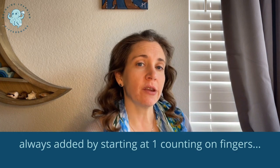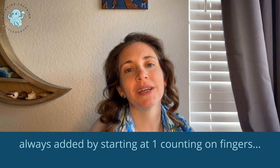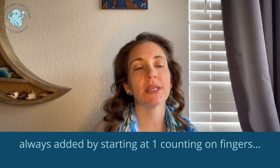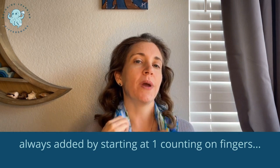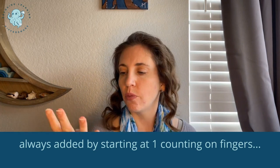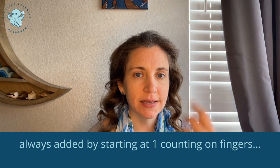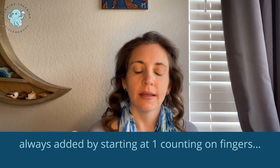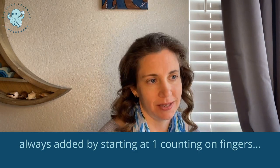So, finger counting Freddy, and I've seen a lot of kids who are like this. I'm just thinking about one particular child as I'm telling these stories, but I'm always picking kids who are doing things that I see a lot. So, finger counting Freddy, when he's asked to add, say 5 plus 3, he always starts with 1, 2, 3, 4, 5. Starts at 1 every time, and then adds on 3 more. And that can cause some problems because it means that he doesn't have a really strong number sense.